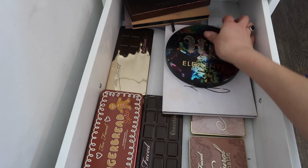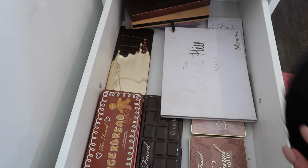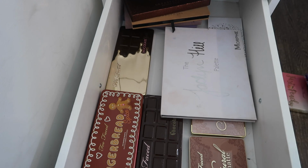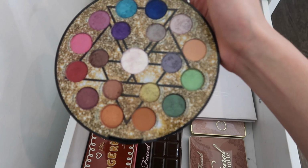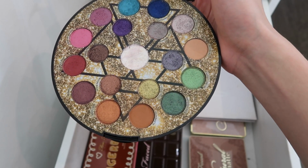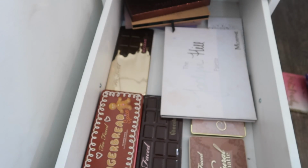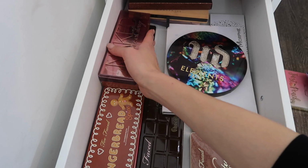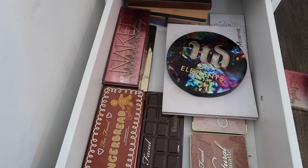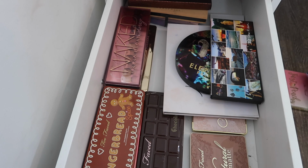Urban Decay Elements, I actually might get rid of this in a couple months if I don't end up wearing it too much, but I think you're just gonna get a lot of great holiday looks. This is one of those palettes, honestly, that if I'm bored, like this past weekend I was just bored and wanted to play with makeup, it's a great palette just to be creative and play with. So keeping that one. Then all of my more practical Urban Decay palettes, Naked Cherry, Naked Heat, Born to Run, one of the better neutral palettes that came out this year.